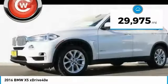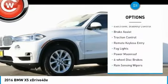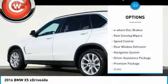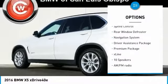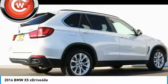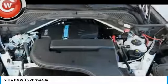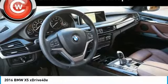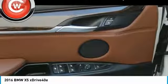Here are some of this vehicle's great options: electronic stability control, brake assist, traction control, remote keyless entry, fog lights, power moonroof, four-wheel disc brakes, rain sensing wipers, speed control, rear window defroster. This beauty is sure to make you the talk of the neighborhood. So call or drop in for a test drive today.